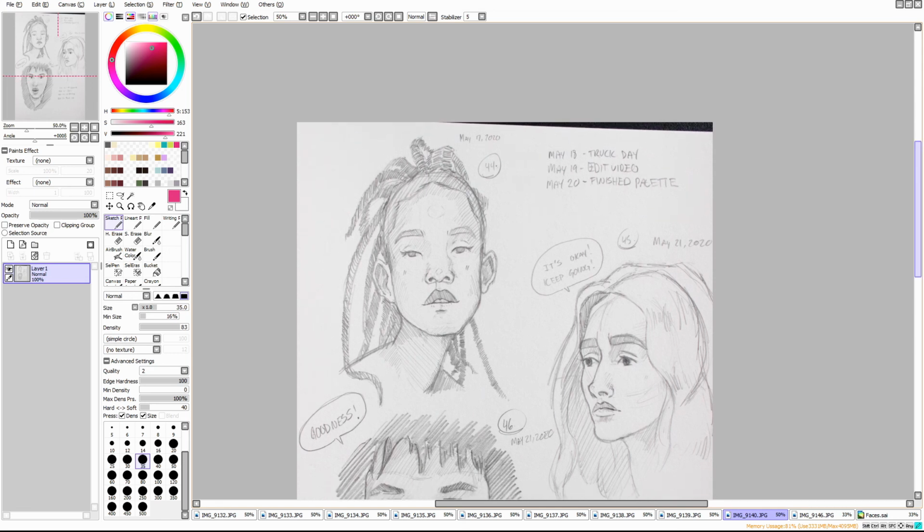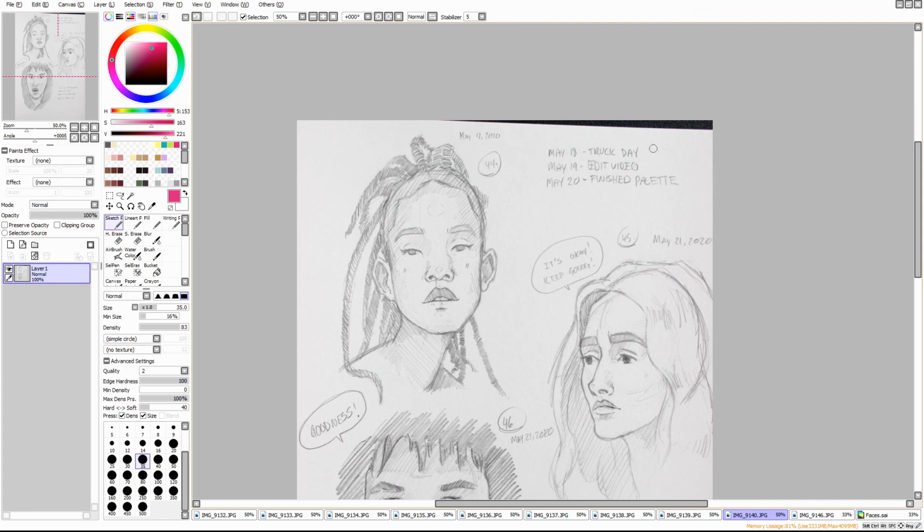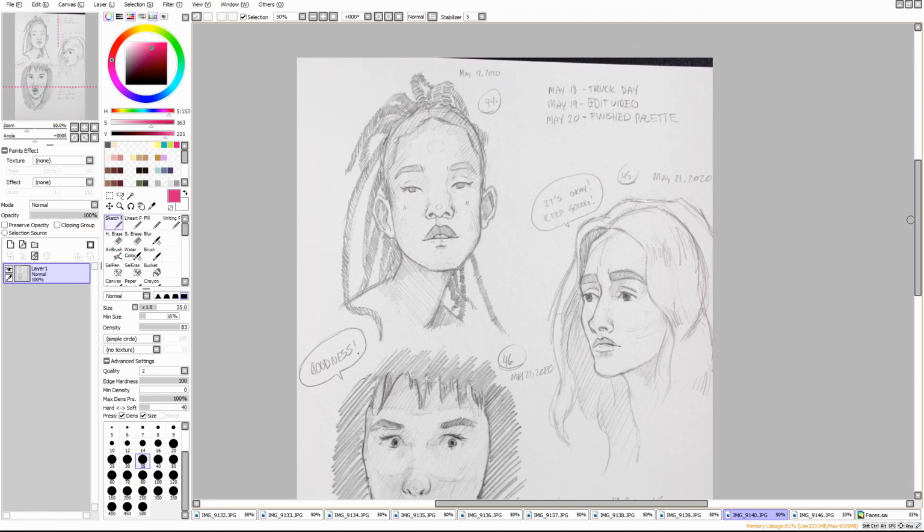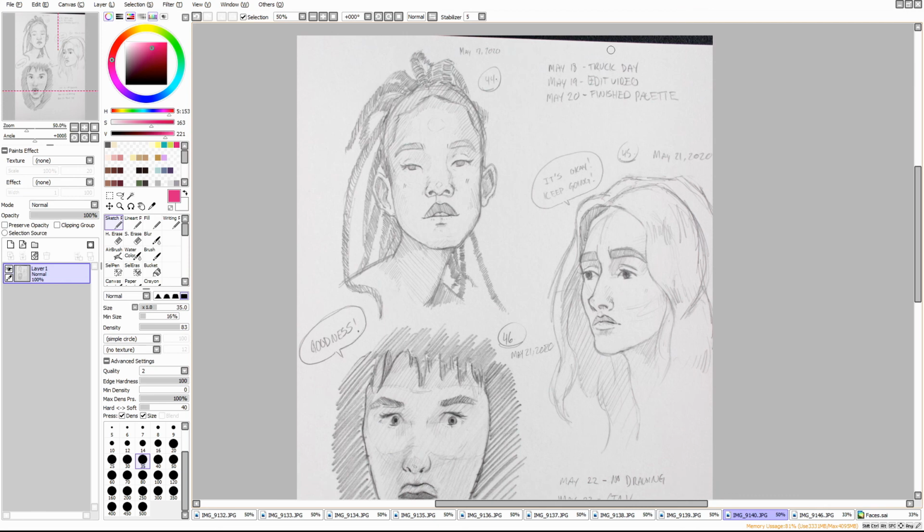That's on a Monday, and then I worked on a video, and then it looks like on May 20th, I actually finished my t-shirt palette for my t-shirt design test thing. It was for Redbubble, but I don't think I'm going to be using Redbubble anymore. I talk about it in my Trixie and Katya video if you want to know a little more information about that. Alright, so moving on.